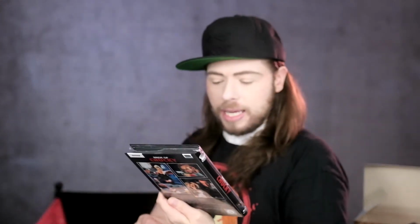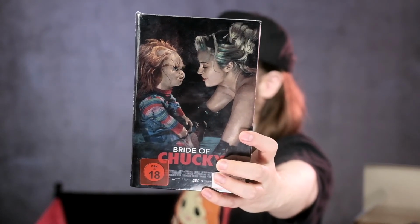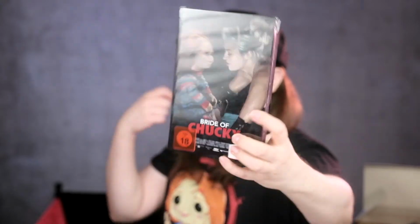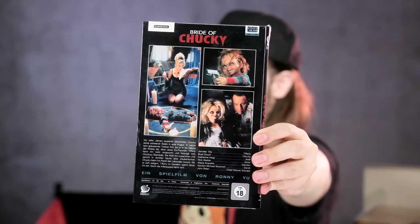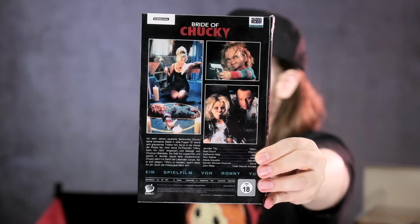Chucky 4, Bride of Chucky. Also 366 copies made. Here we have the alternative cover. So this one is, does it say Bride of Chucky? No. So this one is with Tiffany on the cover, in love with her good old Chucky. She just put him all together, sewed him up, and turned him to life. We got the back shot as she is doing her... This is so funny, the moment there. I think it's called Voodoo for Dummies. Yeah, she's reading her Voodoo for Dummies book, and the Voodoo for Dummies teaches her how to bring a doll back to life.